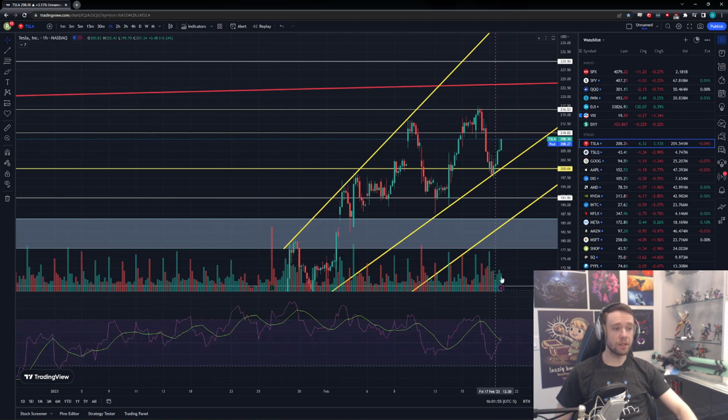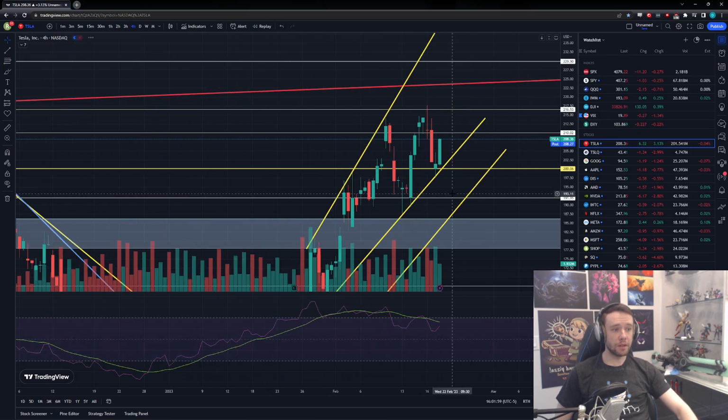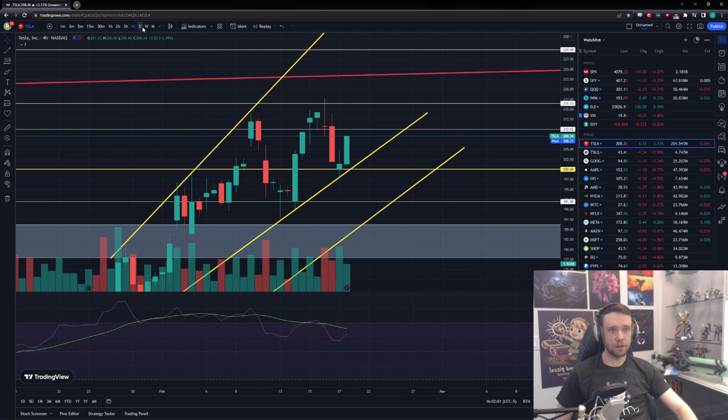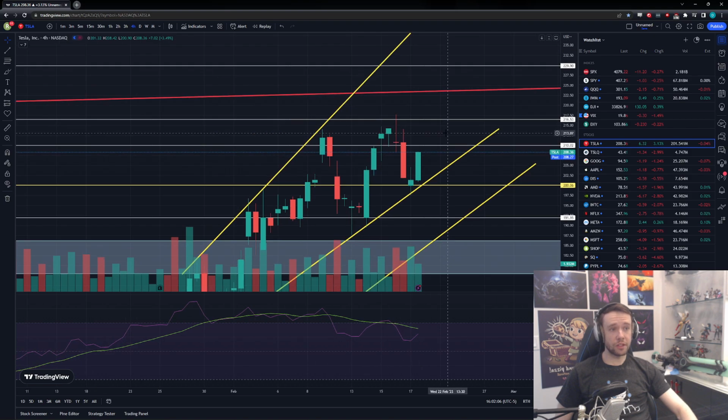It's a very obvious bearish divergence, right? As you move up in the time frames, it becomes even more obvious, right? It's pretty much happening on pretty much every single time frame, as you can see right here, right? Extremely obvious, even on the daily, right? So the bearish divergence is just very much there.